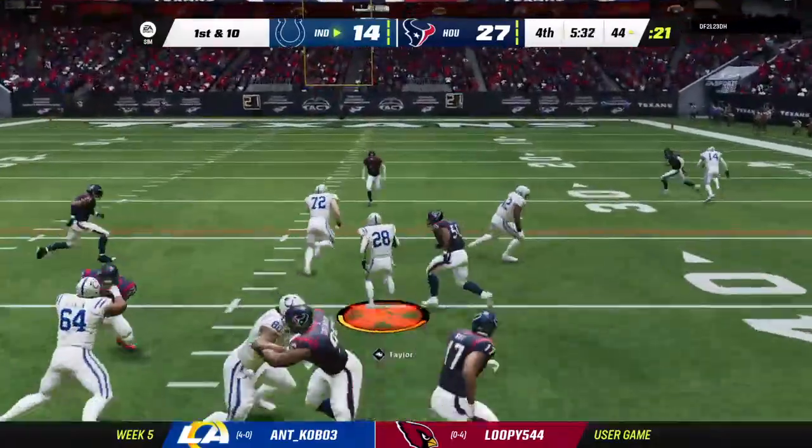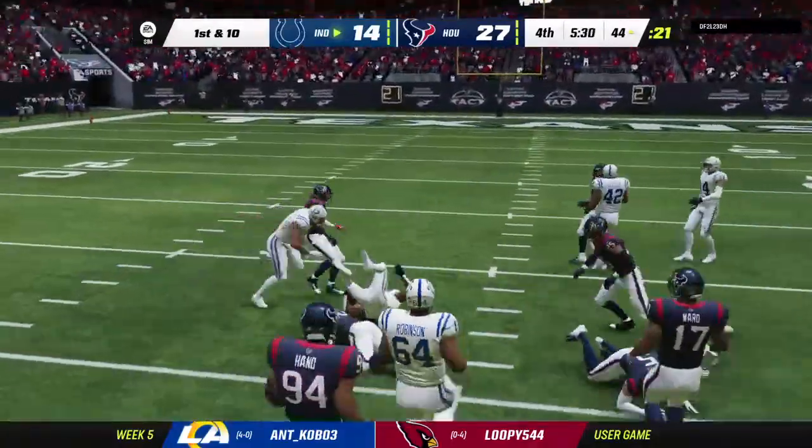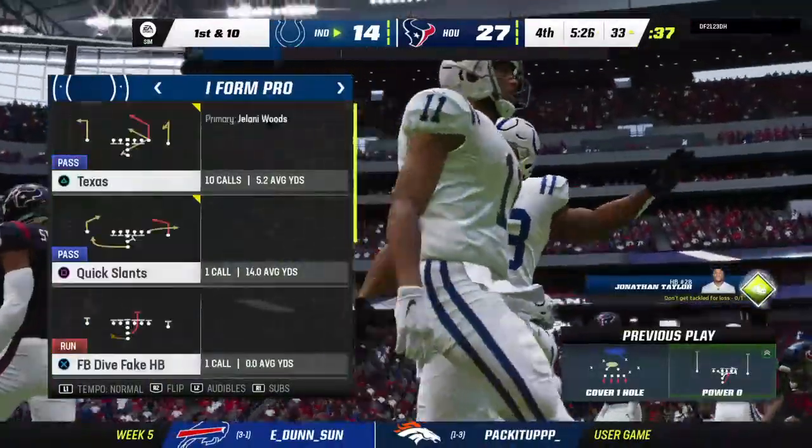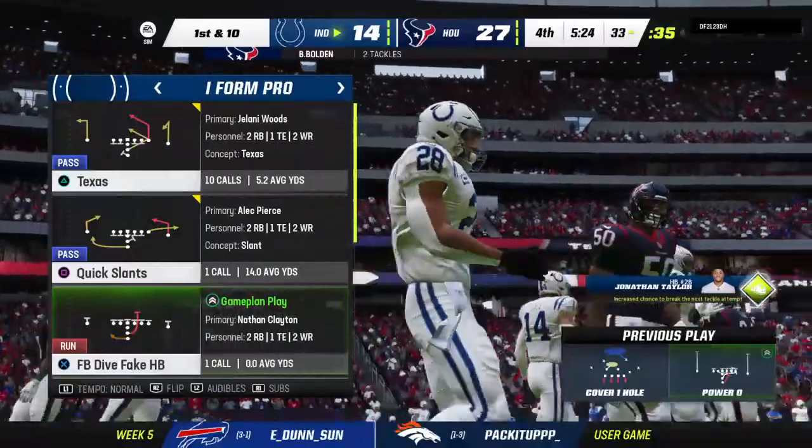Again, it's Taylor. And he gets this inside the 35-yard line. 11 more yards that go around, a first down as well.